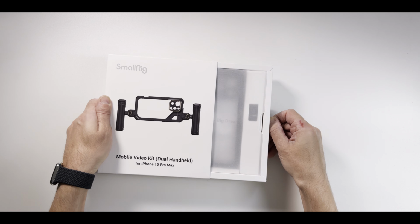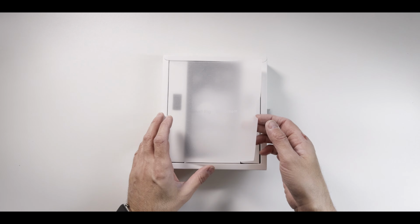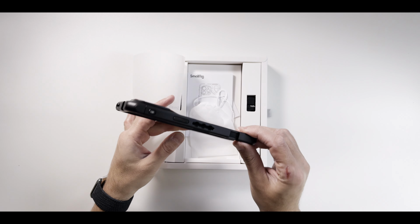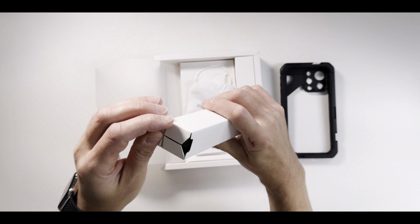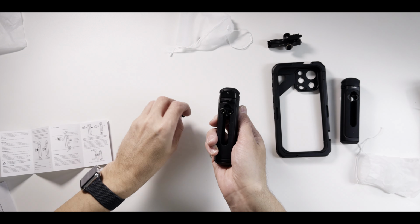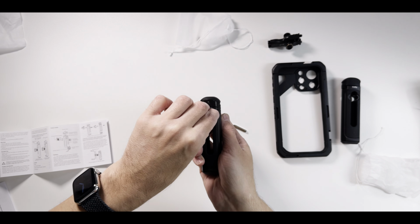The second thing, the accessory I used. I got the SmallRig Video Kit for iPhone 15 Pro Max with 2 handles. It's also available for the iPhone 15 Pro. As always with SmallRig, it comes in fantastic packaging and has a very high value feel to it. At first, I struggled a bit with the assembly of the handles, but this is more my inability of handling very small things.